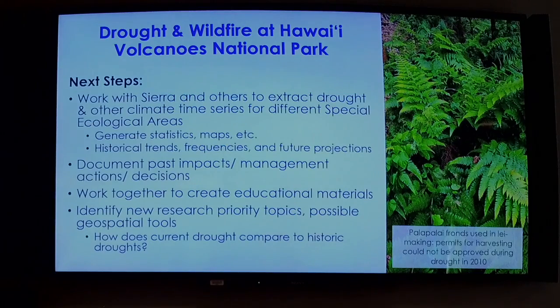So some of the next steps working with Sierra are we are going to actually extract data for her different special ecological areas she's working in to get time series information from a lot of the gridded data sets that I showed earlier. So to help generate statistics and maps and look at historical trends and frequencies, as well as the future projections for the different areas. Working with her to document past impacts.